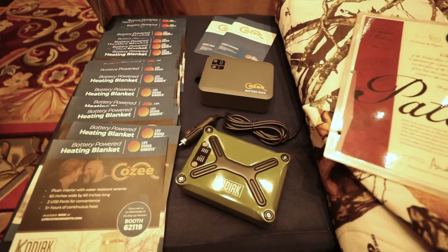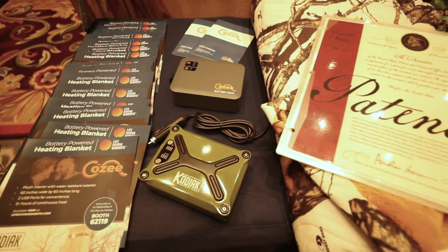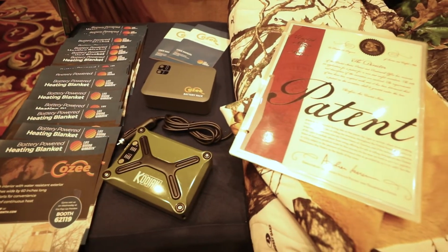And once we got it developed, about a year into it, I thought, man, I'm gonna file a US patent, and we did. And literally within 3 years, we got the US patent. So we're the only company, Life-Giving Warmth is the only company that has the right in the US and territories to power a blanket with a battery.